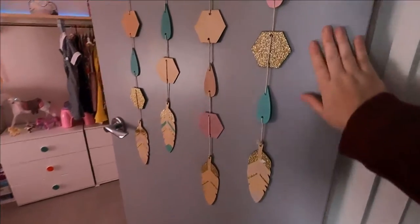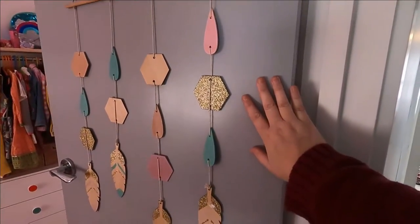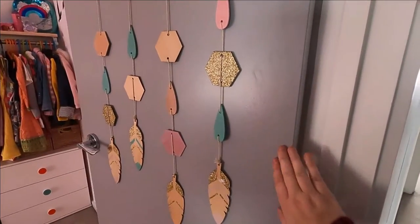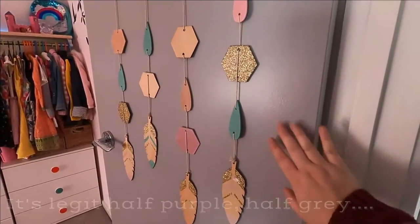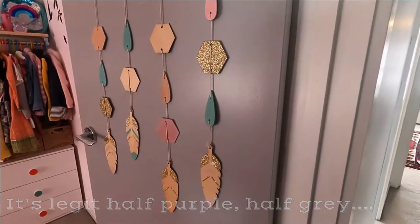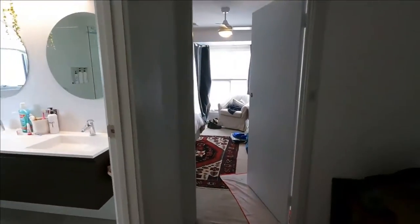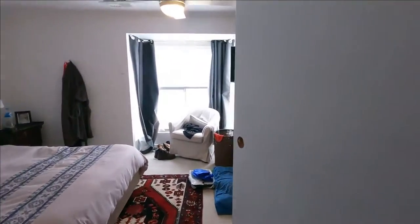The bedroom doors, master bedroom and Neve's bedroom doors though, were this weird purpley grey. It's like a purple undertone grey or a grey undertone purple, depending which way you want to look at it. But I hate this. I've hated it from the day we moved in. So we're doing white ones, but because it's such a dark colour that we're covering with white.